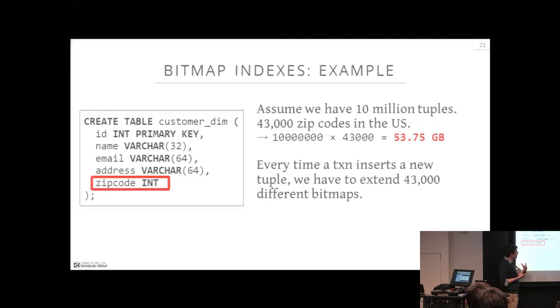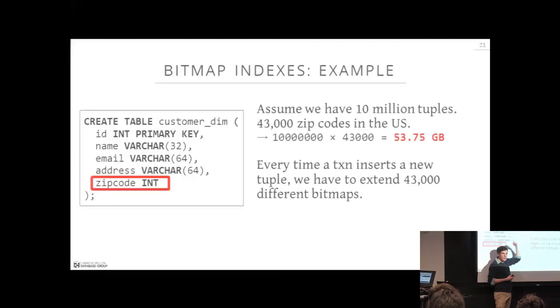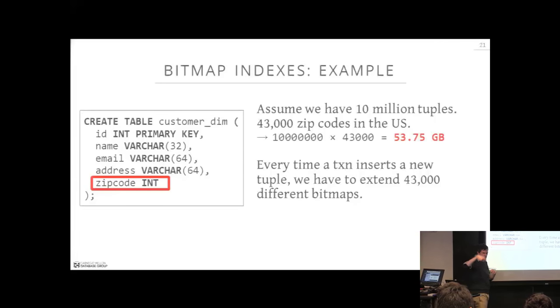Right. So this is like we're applying knowledge of the application domain. An int would actually be 32 bits, I'll keep it simple. In my application, I would know that I only have 43,000 zip codes. So I could build an index on this thing, but I probably wouldn't. If instead of zip code, this was state, there's only 50 states. So that would be 10 million times 50, which would be much smaller. And that would be better than storing either a 16-byte varchar for the state code, or an integer to a lookup table. The bitmap vector will be much faster for that, much better.